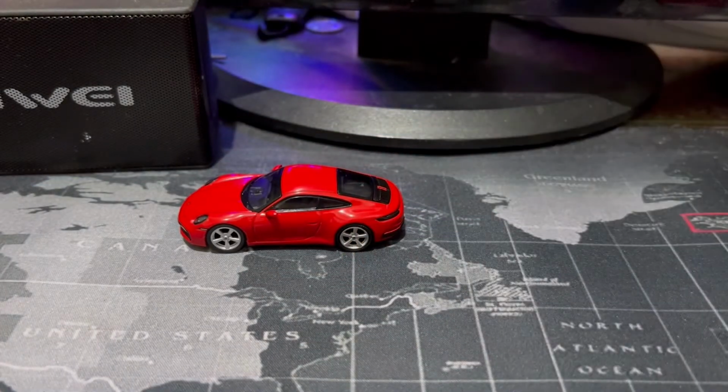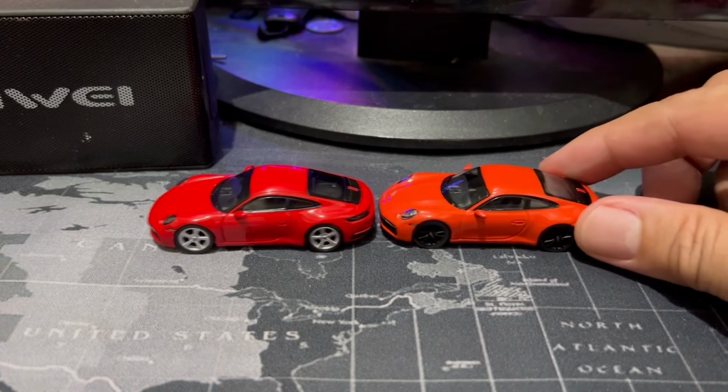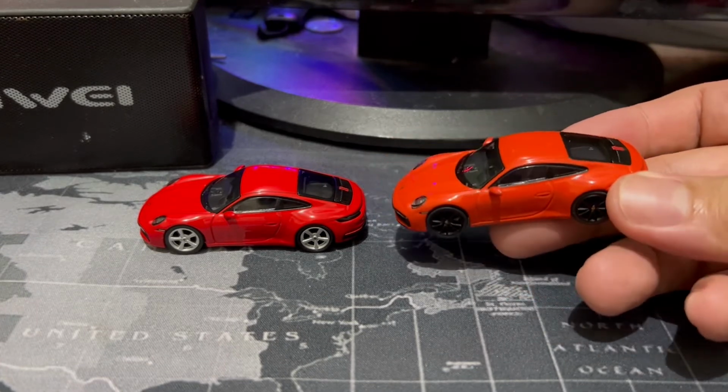Then following the 911 Carrera S, they came out with the 4S. Again, the first variant they came up with was yellow. But I wasn't a huge fan, so I decided to pick the color that I rated most highly aside from silver.